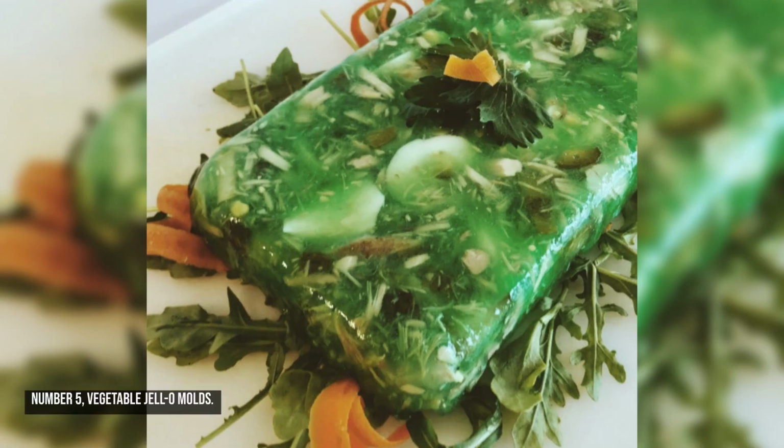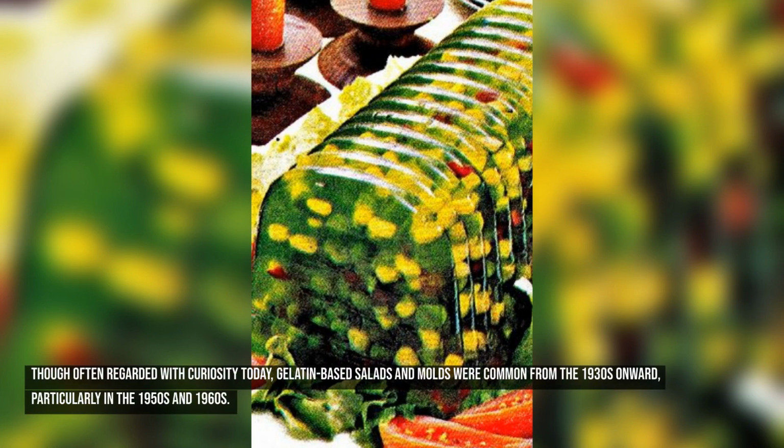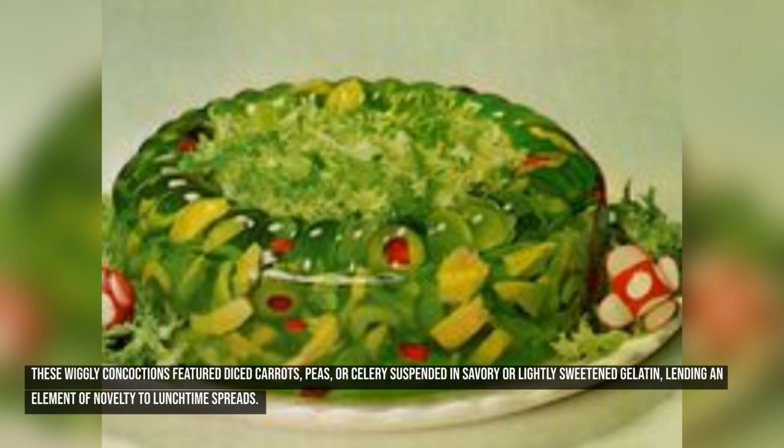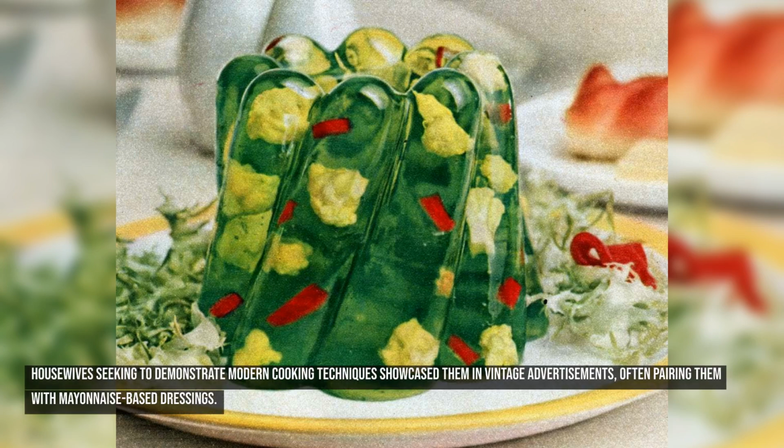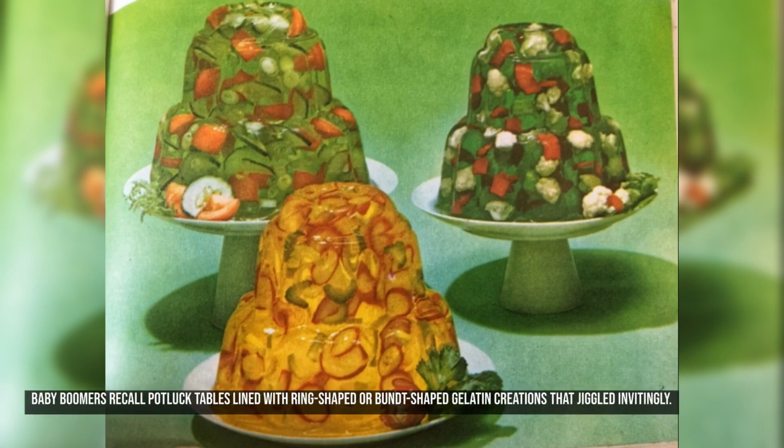Number 5. Vegetable Jell-O molds. Though often regarded with curiosity today, gelatin-based salads and molds were common from the 1930s onward, particularly in the 1950s and 1960s. These wiggly concoctions featured diced carrots, peas, or celery, suspended in savory or lightly sweetened gelatin, lending an element of novelty to lunchtime spreads. Housewives seeking to demonstrate modern cooking techniques showcased them in vintage advertisements, often pairing them with mayonnaise-based dressings. Baby boomers recall potluck tables lined with ring-shaped or bundt-shaped gelatin creations that jiggled invitingly.